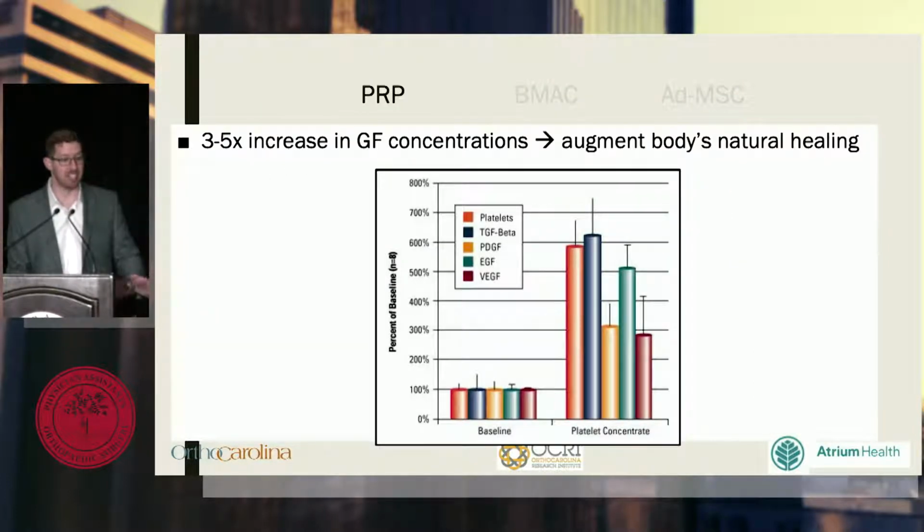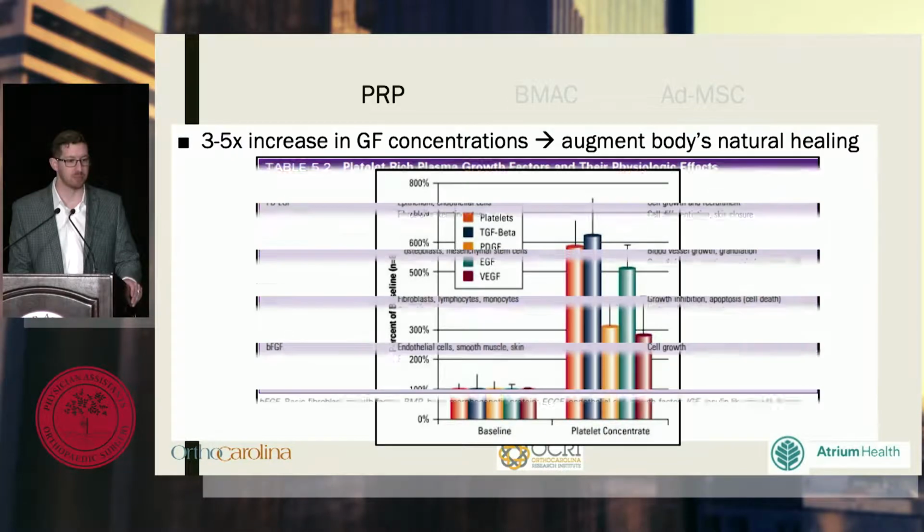Again, these platelets then lead to a 3 to 5 time increase in growth factor concentrations to augment the body's natural healing. And so it's more through cell growth, differentiation, cytokine secretion, paracrine cell recruitment effects, and blood vessel growth that we're seeing the effects of this platelet-rich plasma. It's not that you're taking this from the body, getting stem cells and injecting stem cells. That would be an inappropriate way for us to think about it or to discuss it with our patients. It's really more than anything probably the paracrine effect and cytokine effect of platelet-rich plasma that's doing what it's doing in different parts of the body, as we'll go through.